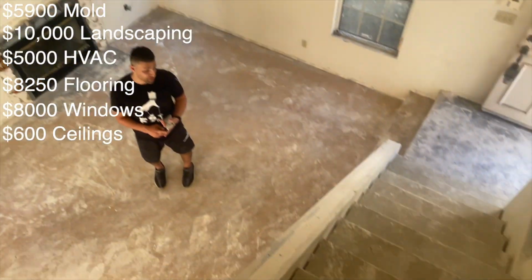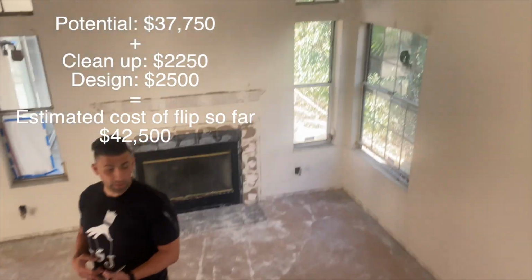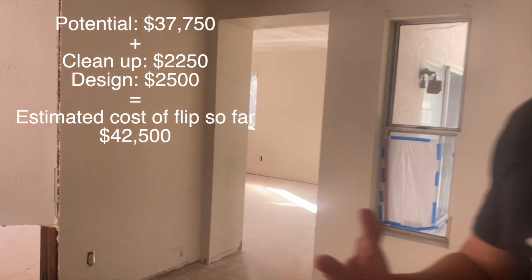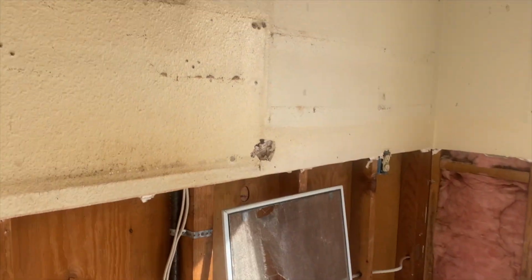We need to power wash the outside. We need to sweep and clean the interior before the floors get laid. But the biggest thing is the mold. That's gonna happen this week. And I'm excited for that because that's really my biggest concern, is getting the mold out of there, being able to patch everything up, and going off to the races.